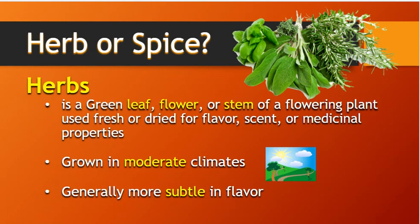Okay, herbs need to be grown in moderate climates. What that means is it's not grown in the desert necessarily or in places that are very cold. It has to be in a place with a moderate climate. And they're more subtle in flavor generally than spices. Spices tend to be much stronger in flavor, and it's because of what they're made out of.